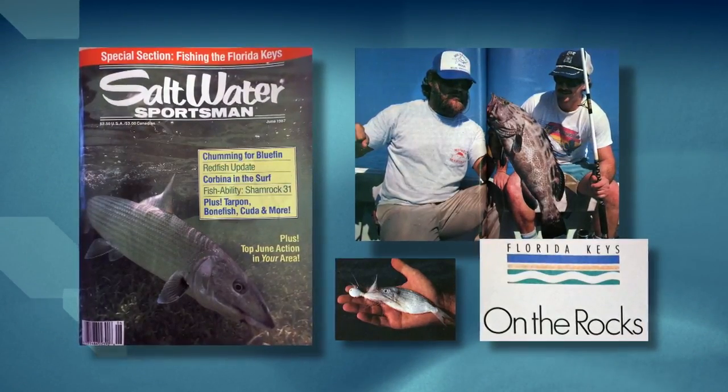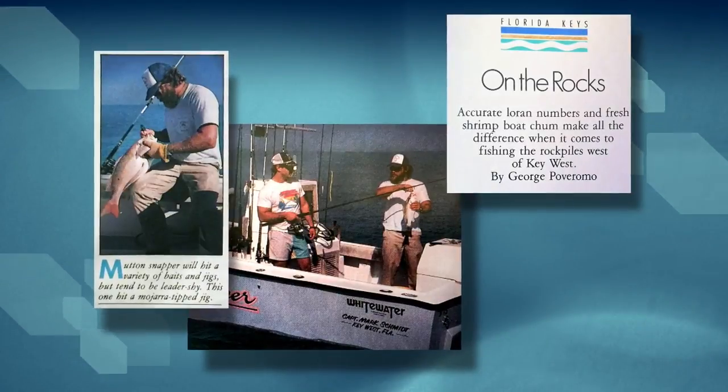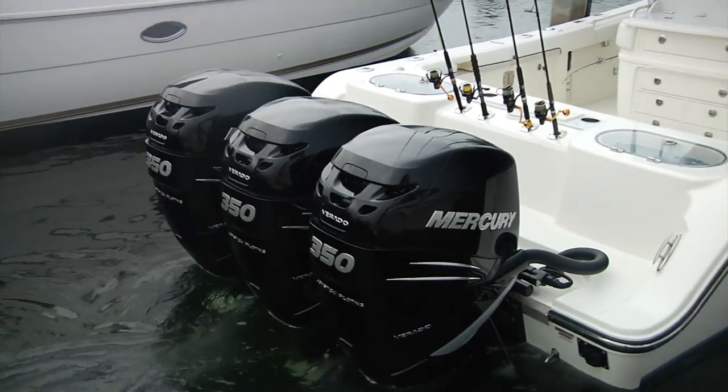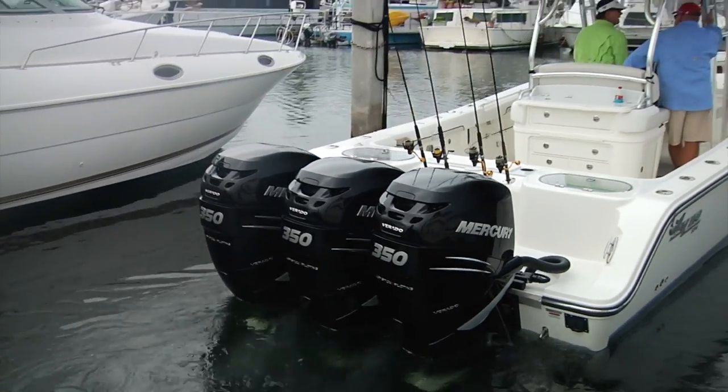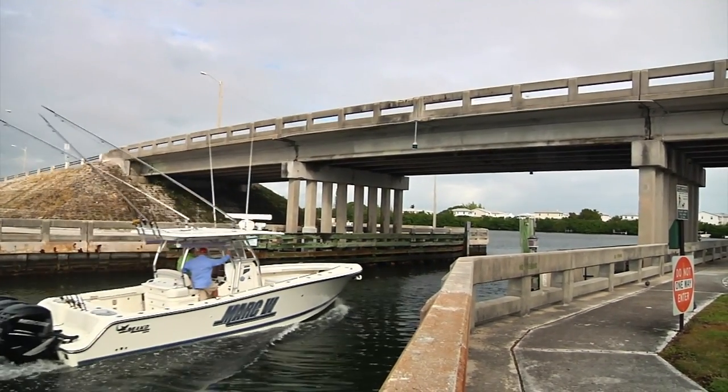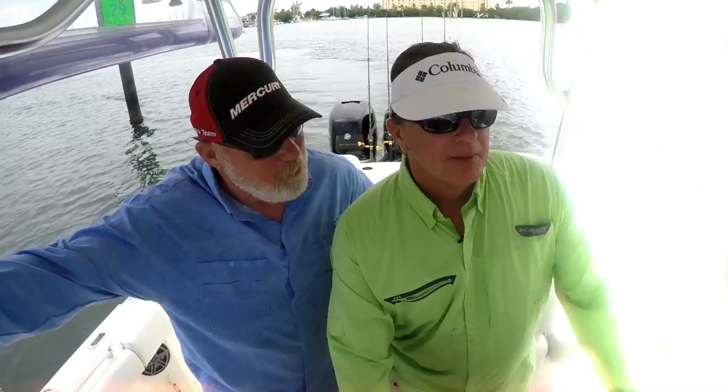One of the first times that George and I fished together was for a magazine article, and we went down to the Marquesas and caught all kinds of different fish and had a great time. I know George loves to go down to the Marquesas. I love to go down to the Marquesas, and the biggest reason is because of the variety of fish you can catch down there. And this was sort of what we like to call a busman's holiday, where two fishing pros basically take a couple days off to have fun and what else? Go out and catch fish.